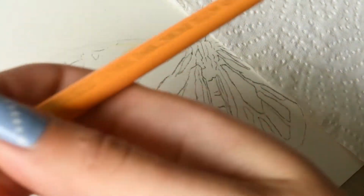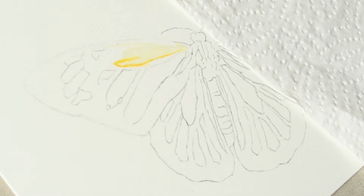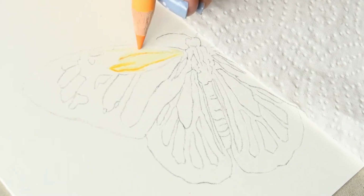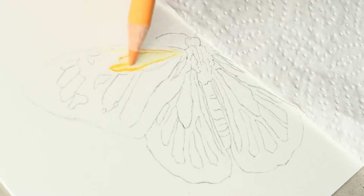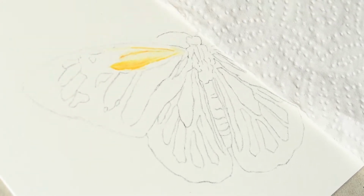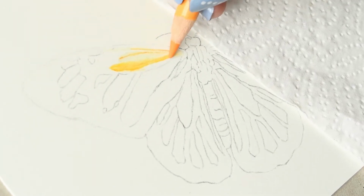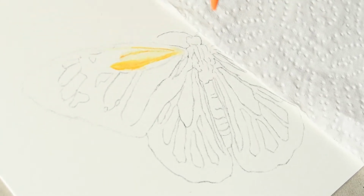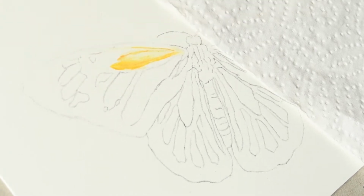So I've decided I don't like that colour, and now I'm going to use dark chrome yellow instead and see if that's better. I think that's better, the other was too yellowy. I think I'm just going to fill all this in, and then once I've built up the colour, then I'll go back with a light pencil to try and put in the highlights. This isn't working at the moment for me. I think it might be the wrong base colour.